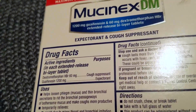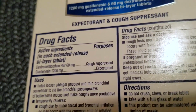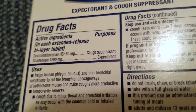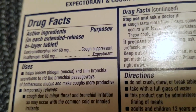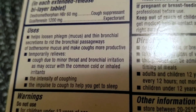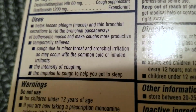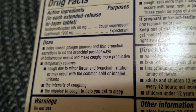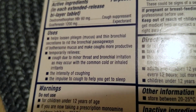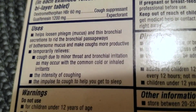Drug facts, active ingredients in each extended release bi-layer tablet. It shows you the purposes. Dextromethorphan 60 milligrams, cough suppressant, and Guaifenesin, sorry if I butchered that, 1200 milligrams, and that's an expectorant. For uses, helps loosen phlegm (mucus) and thin bronchial secretions to rid the bronchial passageways of bothersome mucus and make coughs more productive. Temporarily relieves cough due to minor throat and bronchial irritation, as may occur with the common cold or inhaled irritants, reduces the intensity of coughing, and the impulse to cough to help you sleep.